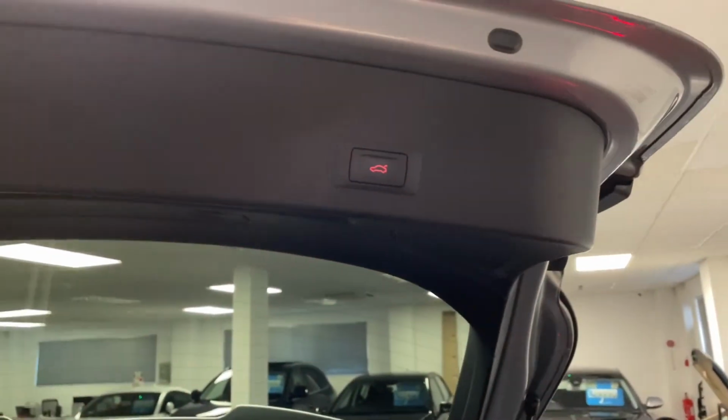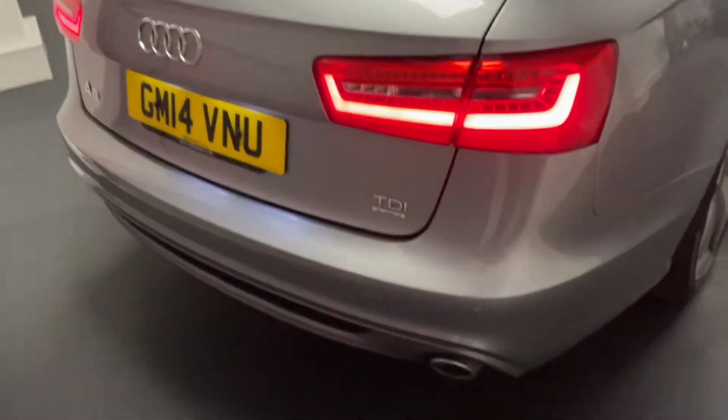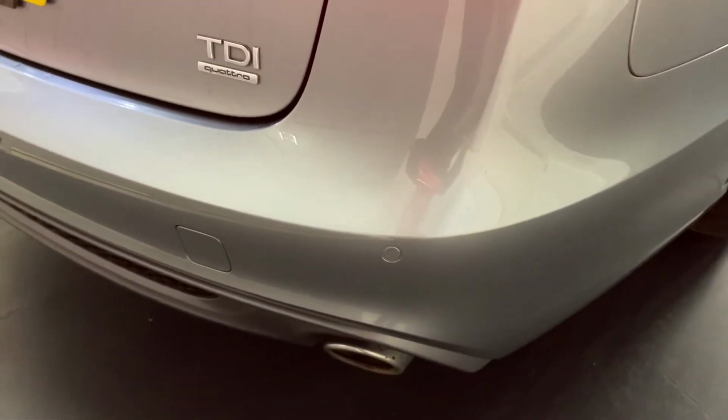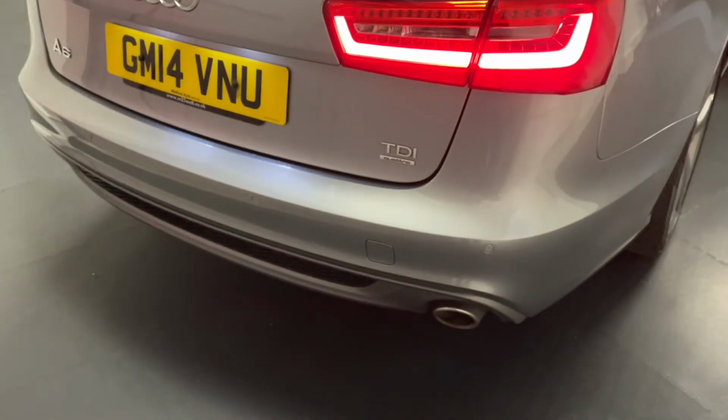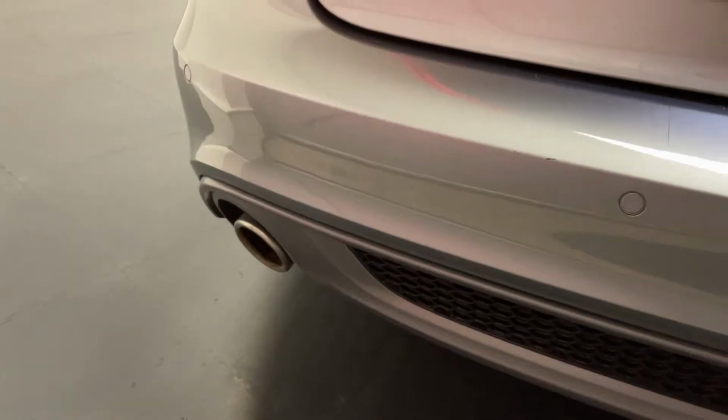With the A6 Black Editions, we've got a power tailgate as well, which is always a useful and quite a cool feature. We've got front and rear parking sensors, and one of the ways that you can tell the bi-turbos is the dual tip exhaust coming out the back on this shape.